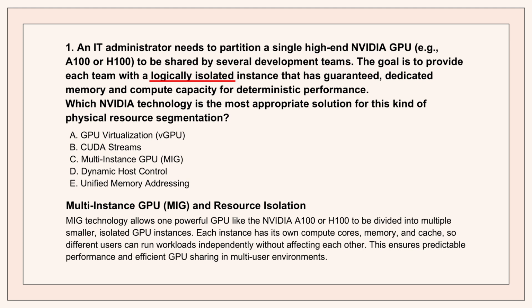This is the classic conflict, isn't it? Density versus isolation. Because if you just share things using software, you always risk interference. So what's the architectural fix? The thing that stops that contention? The solution here is multi-instance GPU, MIG for short. MIG. Okay, so why MIG? Why is that the definitive choice here? Couldn't we maybe just use standard virtualization tools to manage who gets what?